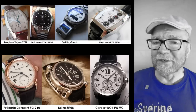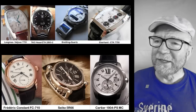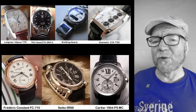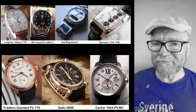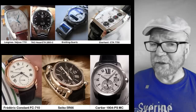Why not just use stainless steel? Or perhaps even brass might do. But there's something about it that is if you're going to use gold, use gold. And I realize gold's extremely expensive, but that's my opinion, okay? Now, the Seiko, on the other hand, is a sweetheart of a watch.